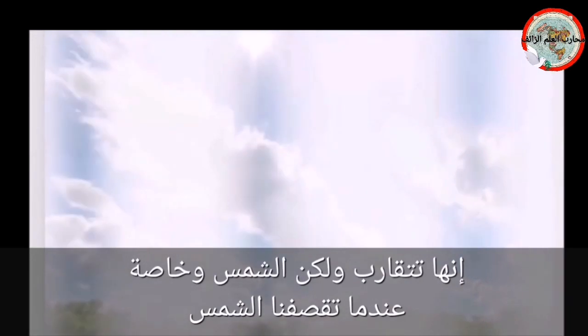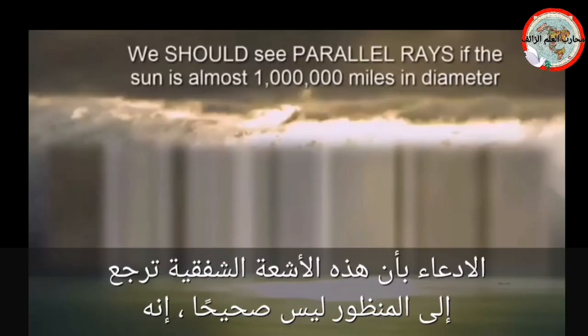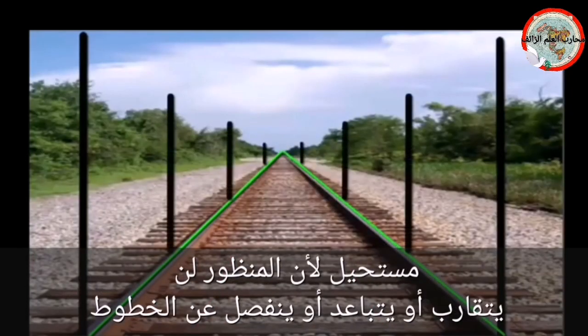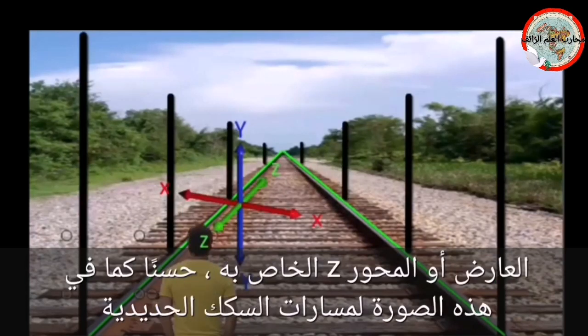But the sun, and especially when the sun's overhead, would be bombarding us with huge vertical parallel lines or rays, parallel rays. Yet we don't see any of that ever. So what I'm going to show you here is that this claim that these corpuscular rays is due to perspective is not true. It's impossible, because perspective will not converge or diverge or splay out lines or planes that are parallel to one another, that are perpendicular to the viewer or his z-axis.